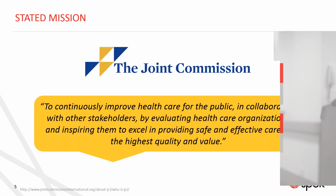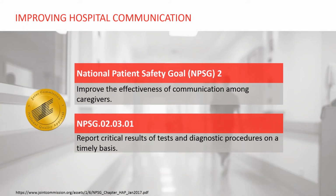The rationale for National Patient Safety Goal 2.3.1 is that critical results of tests and diagnostic procedures that fall significantly outside the normal range may indicate a life-threatening situation. The objective is to provide those results to the responsible licensed caregiver within an established time frame so that the patient receives prompt treatment.